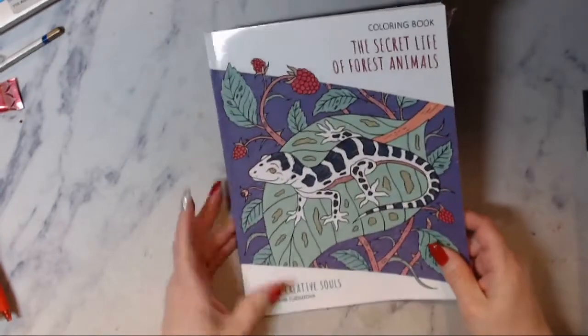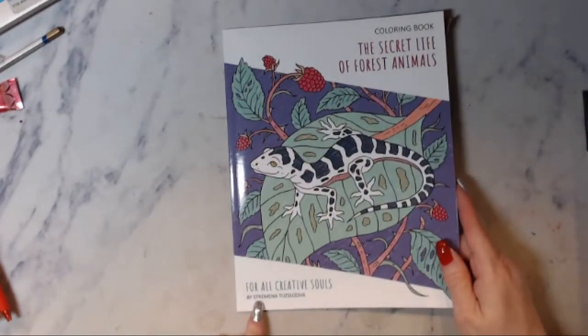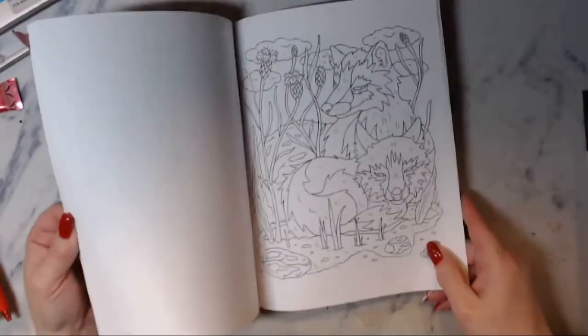I have The Secret Life of Forest Animals for All Creative Souls by Stramina Tazazova. Don't know. I believe I got this book from the artist. I believe I did.